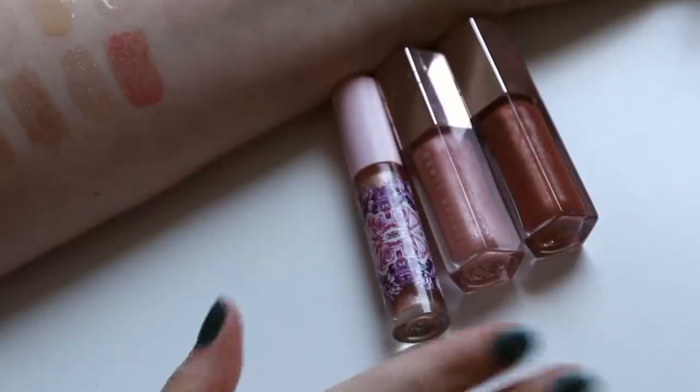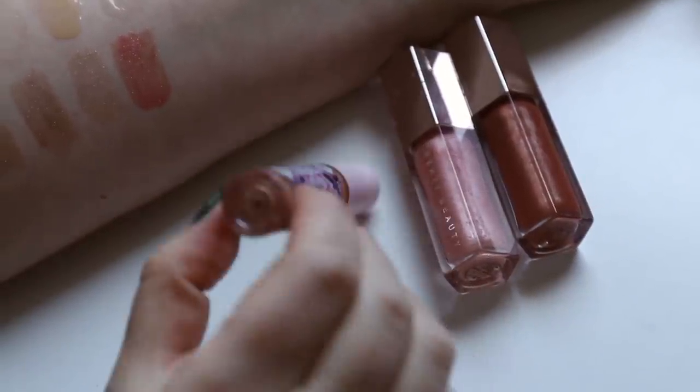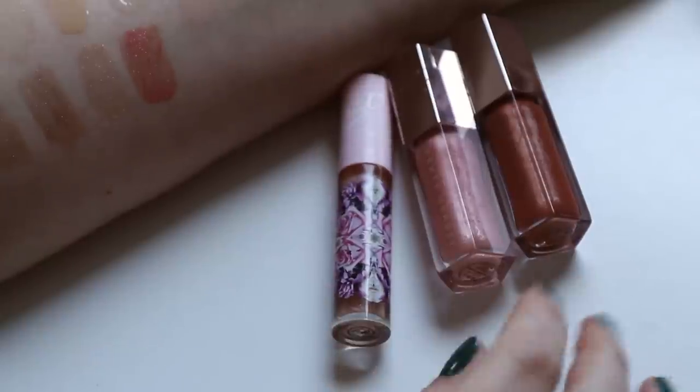All right, let's talk about the shimmery lip glosses I have left. I have one from MAC. This is from the Patrick Star collection. And I have two Fenty.